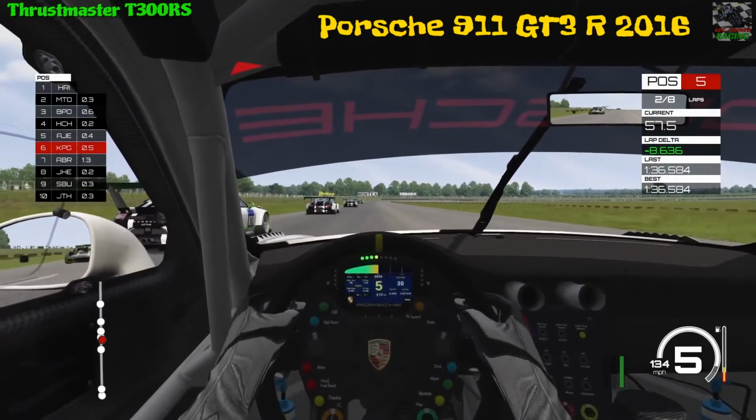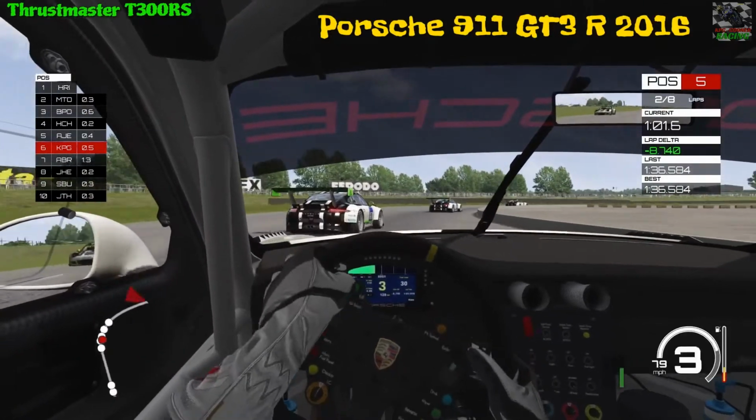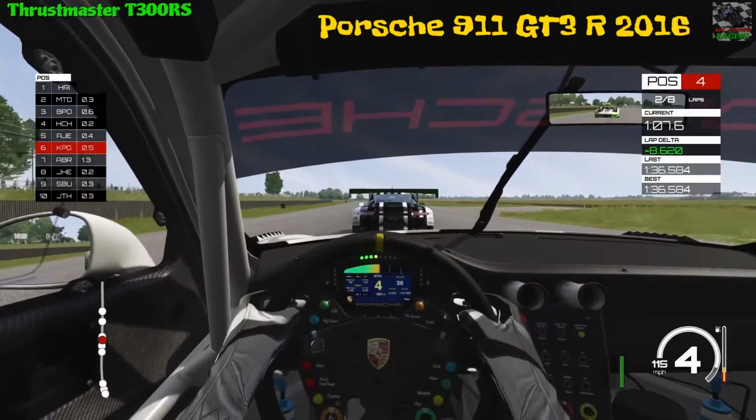Let's try and dive up the inside here. If he's going to brake early, is he going to brake early? Yes, he is. Right, let's dive up the inside. Hold the position. Hold it. Hold it. No contact there. Awesome. Clean pass, and that's what you want in these races.